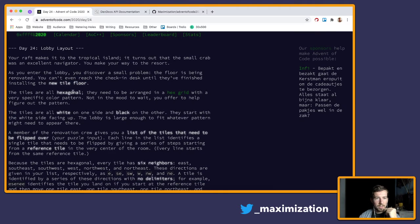The tiles are all hexagonal. Hexagonal, is that how you pronounce it? Hexagonal? No, hexagonal. They need to be arranged in a hex grid with a very specific color pattern. Not in the mood to wait, you offer to help figure out the pattern.